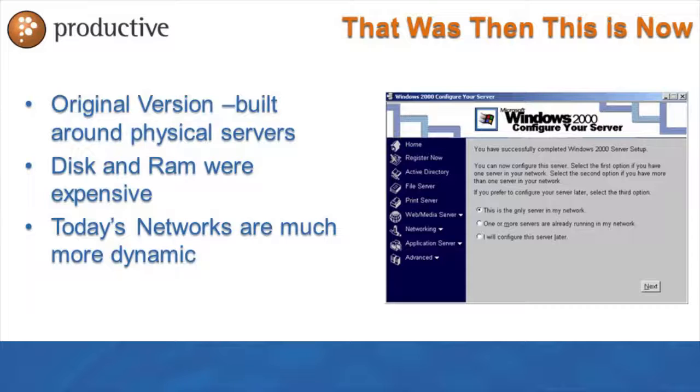So a lot of folks did not mind spending the ginormous cost for disk and RAM, right? And a totally different feel to the network back then. A lot more complexity has evolved over this last nearly 20 years now. So let's talk a little bit about why we're even doing this presentation, right?